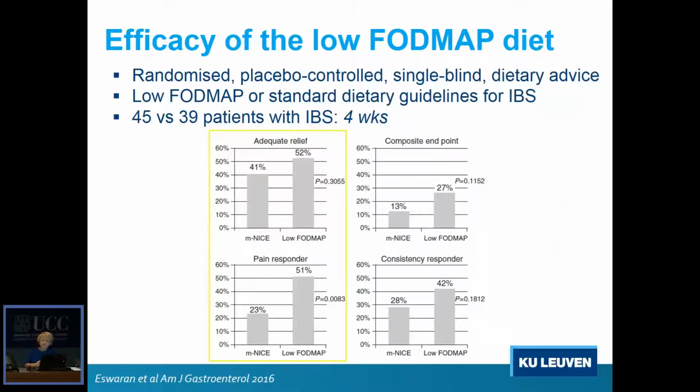The next study that also used the NICE guidelines as their comparative intervention was conducted in the States, and similar to the previous study, it showed that there was no difference. If you focus on where I put this yellow panel, firstly, there were no differences in reports of feeling adequately relieved in terms of symptom response, but they did show a significant difference in those who responded in terms of gastrointestinal pain.